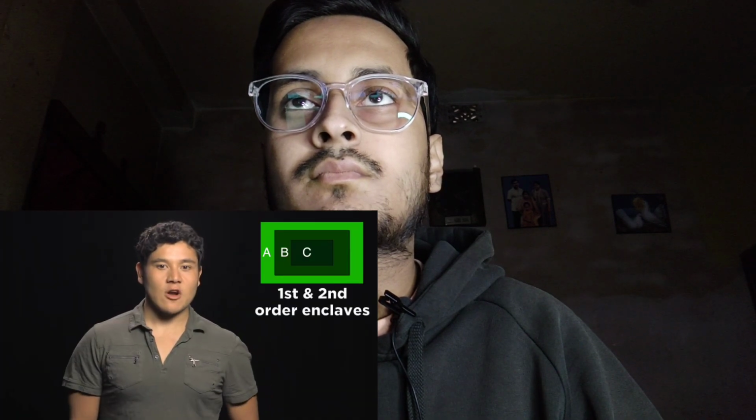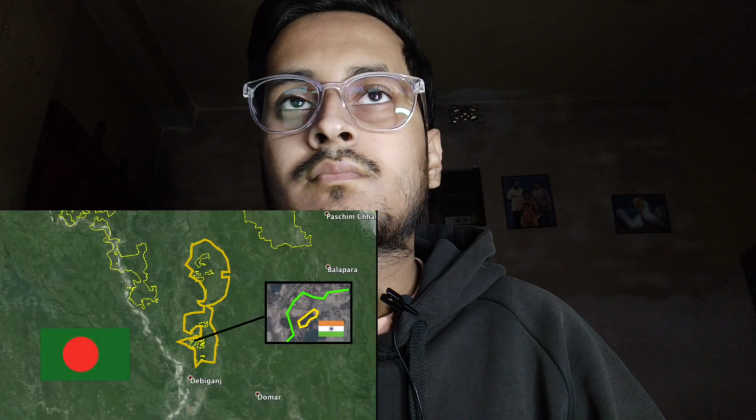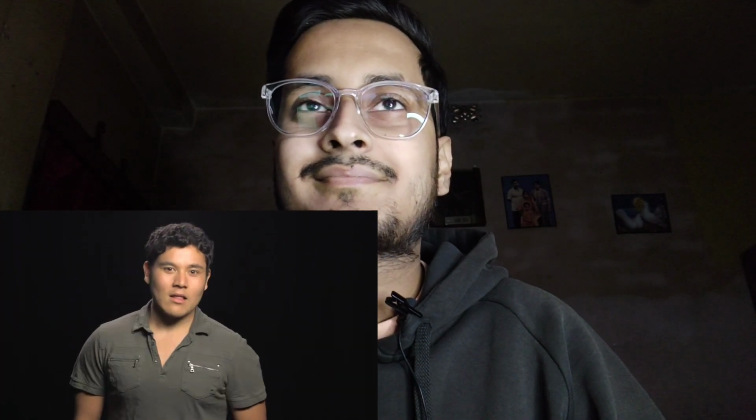Many of these enclaves are first order and second order enclaves, that's enclaves inside of enclaves, and the world's only third order enclave, Dahala Kagrabari 51, a small crop field barely the size of 2 acres. This land is a piece of India within Bangladesh within India within Bangladesh. Talk about inception, or landception. The Halakagrabari 51 is actually owned by a Bengali farmer who lives on the Bengali side, even though the land kind of belongs to India.